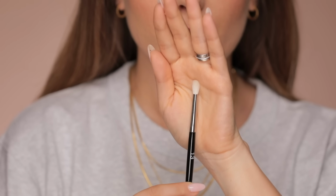Another brush that is similar to the 221, but it's a little bit shorter and more stiff, so it has more precision, is the 13 brush from Rephr. You guys, this again is great if you just want to apply a little bit of product at the end of your eye and then spread it. It feels like it does the job for you. It spreads the product so well.